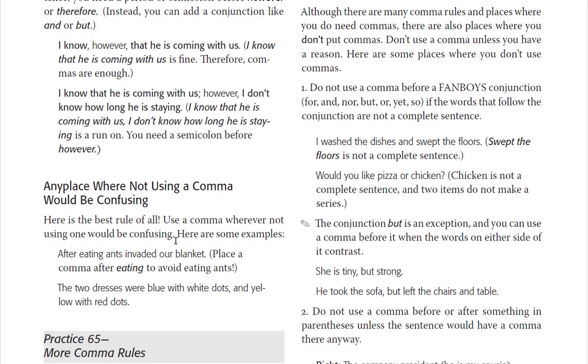Here is the best rule of all. Use a comma wherever not using one would be confusing. Here are some examples. After eating, ants invaded our blanket. Place a comma after eating to avoid eating ants. After eating, comma, ants invaded our blanket. The two dresses were blue with white dots and yellow with red dots.